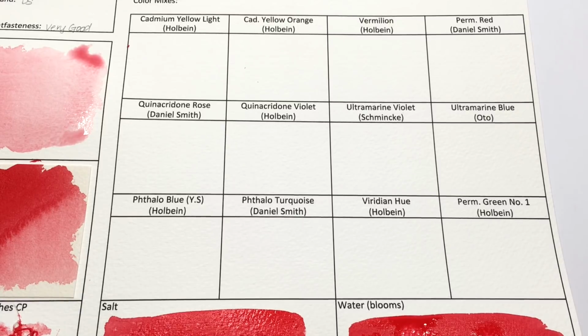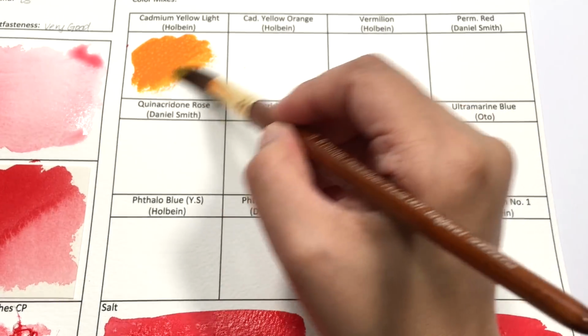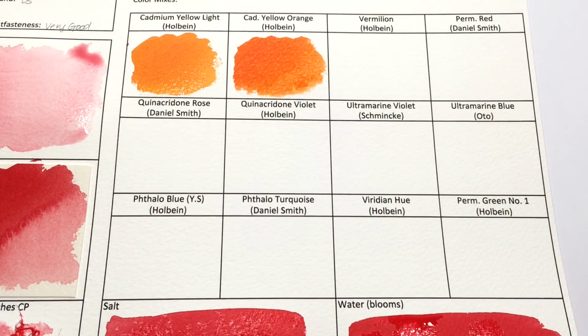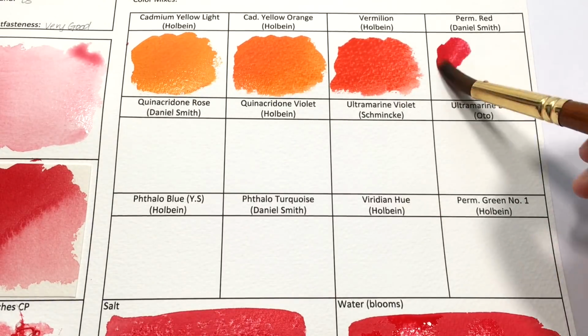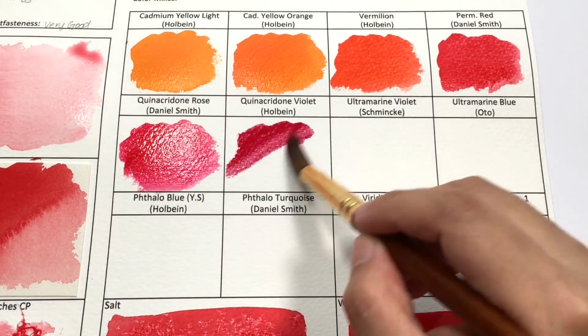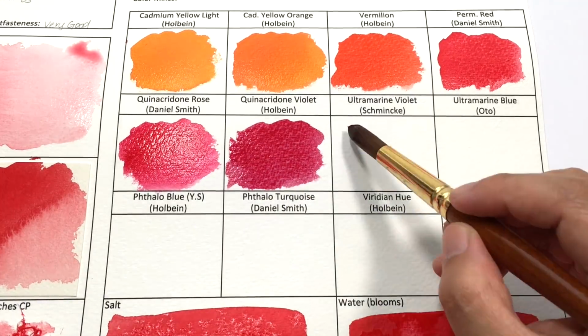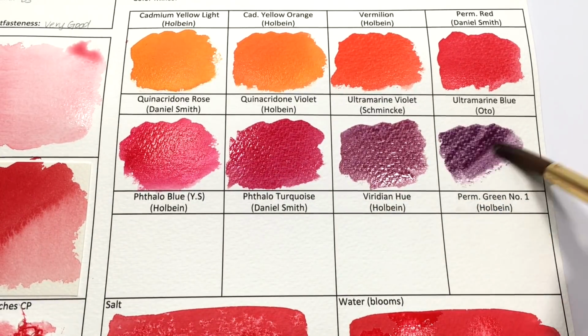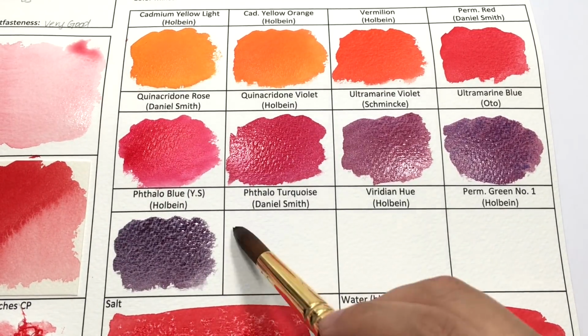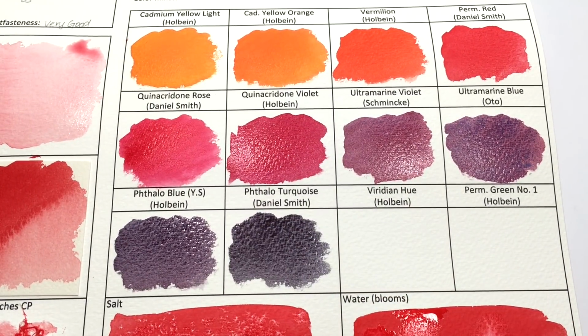It is a Series 1 colour. It is classified as very good, which is one down from the excellent. It is semi-transparent, high staining, and non-granulating. So here we are already starting to see the price difference coming in, with the permanent red being Series 1 and being less lightfast than the Pyrrole red, which is Series 3, being excellent in light fastness.